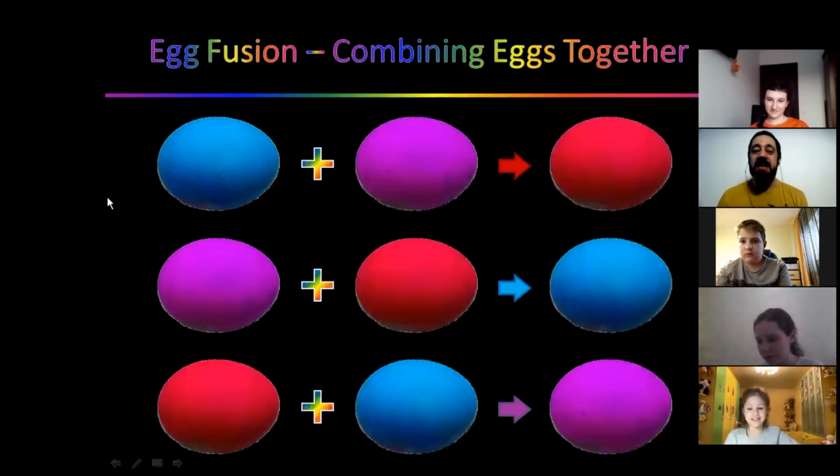Okay. So we have this machine, this incubator that takes two eggs and smashes them together to make one egg, okay? But it only takes two eggs at a time. When it takes a blue egg and a purple egg, we get a red egg. When it takes a purple egg and a red egg, we get a blue egg. And when it gets a red egg and a blue egg together, we get a purple egg. So we want our last egg to be blue.